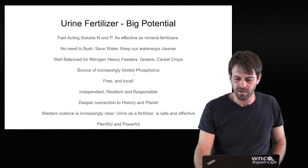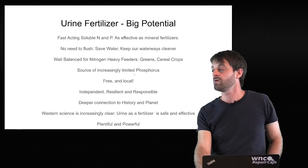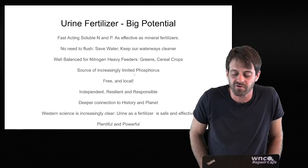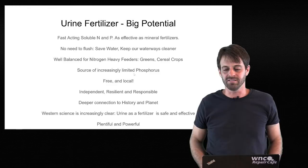As I said, it is as effective as mineral fertilizers. In some cases, it's even better. I did come across one trial, this is fascinating, where they were growing tomatoes fertilized with urine compared to mineral fertilizers. And these tomatoes showed lower nitrates, believe it or not, higher beta carotene, and higher protein, believe it or not. So that's pretty cool to me.